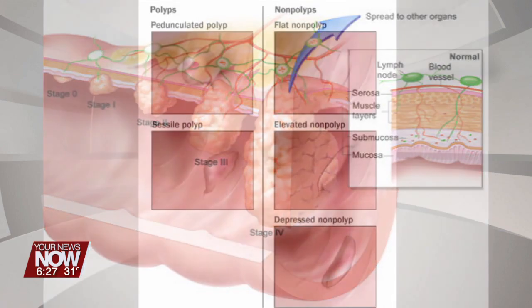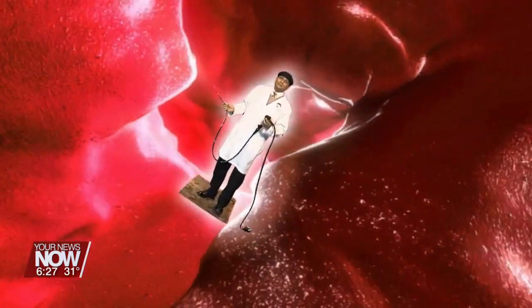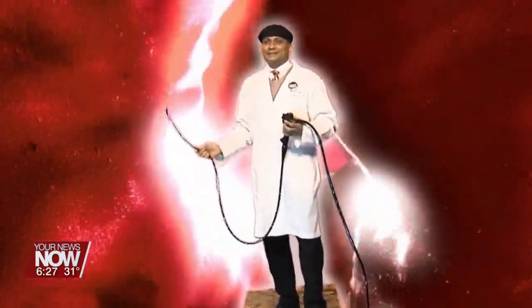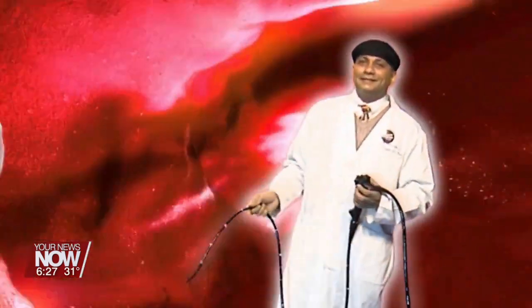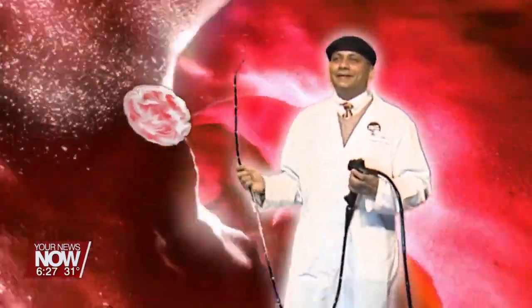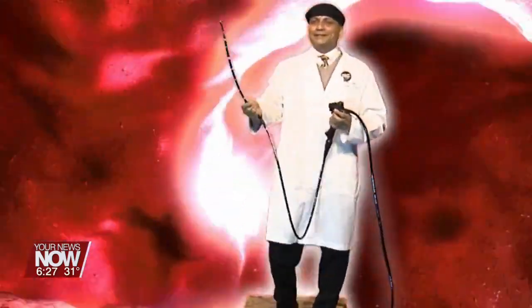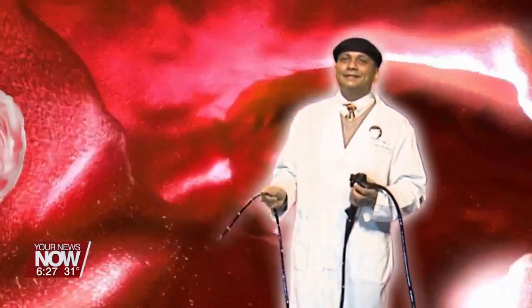We've talked about this in the past, the colonoscopy then. How do you go in and find these? What's the process? The best method to find these polyps and remove them is by colonoscopy. According to a study published by the Indiana University Medical Center, the polyp detection rate was as high as 95% in experienced GI physicians' hands. Is that right?